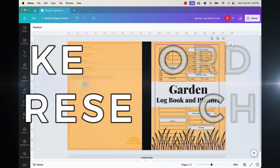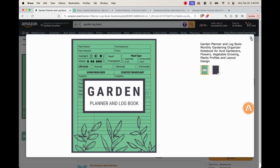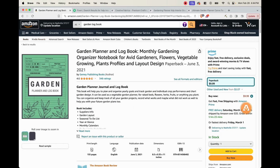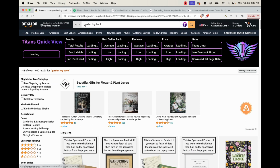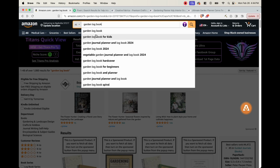Now, time to get on to the most important part of this video, and that is keyword research. So if we go back here to Amazon and go back once, we can see that I did a generic search for garden logbook. Now, as you can see, Amazon will come up with a list of search terms that customers are looking for. And this is how you can start to build a list of keywords that you could possibly use for the title, the subtitle, and the back-end keywords. And that's exactly what I did.